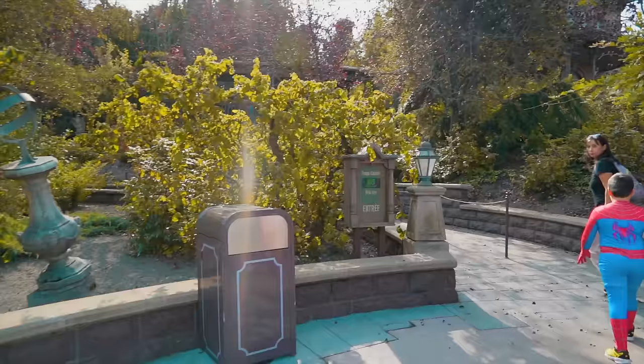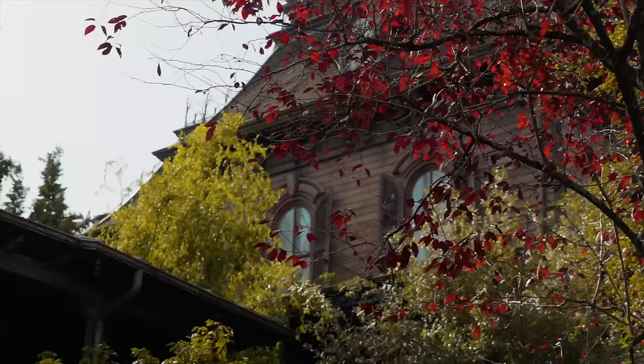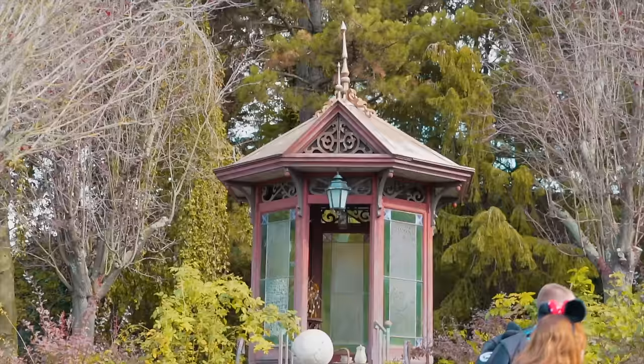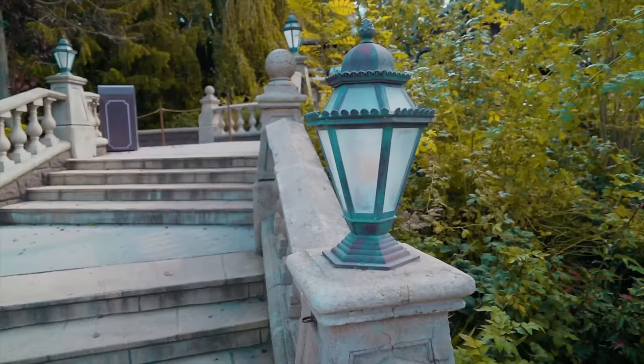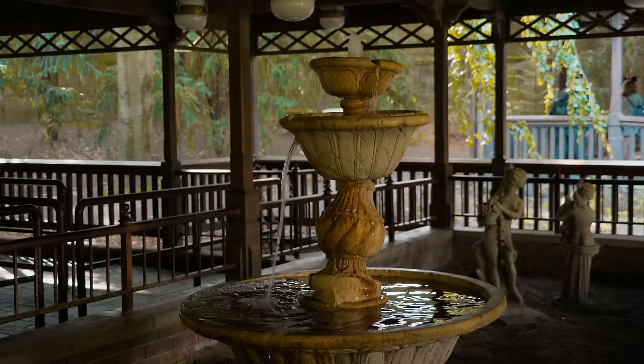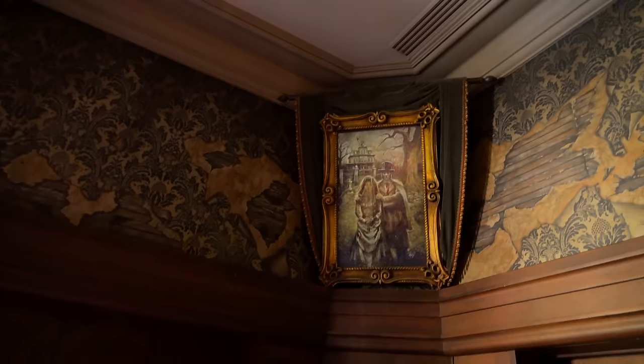That says 13 minutes because 13 is a scary number. There's music coming out of this little pagoda garden bit. It feels like a massive manor because you walk around these huge gardens. So spooky. There's the wife and the nasty man, I think.